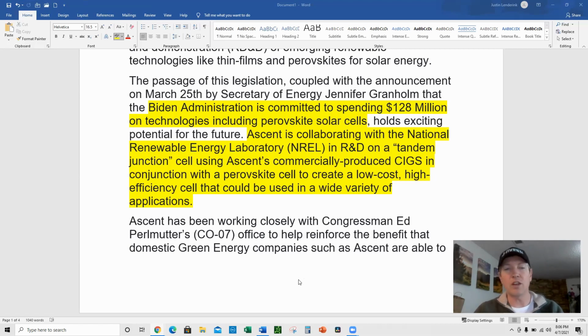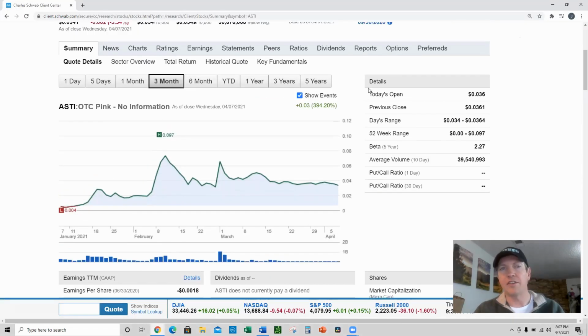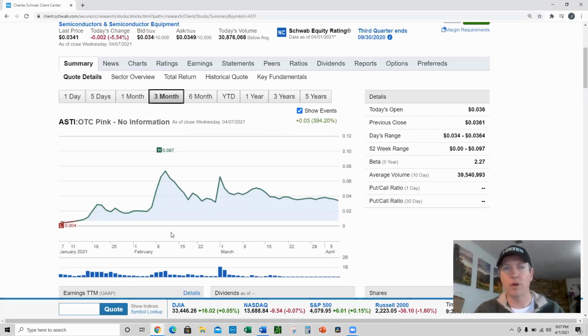All right, so now let's go take a look at Ascent Solar's stock price and look at what's been happening over the last month and my thoughts on that. All right, so here is Ascent Solar's chart right here.